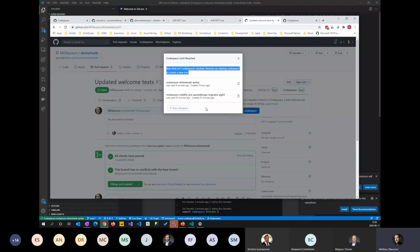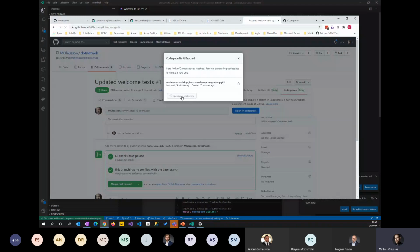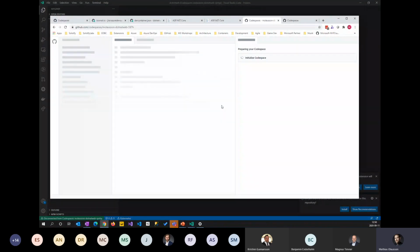And we come across a small limitation that we currently have in the preview. We can only have 2. So why don't I just go and get rid of one of these? Then I can create a new Codespace. So now it will spin up a new environment for verifying this pull request.